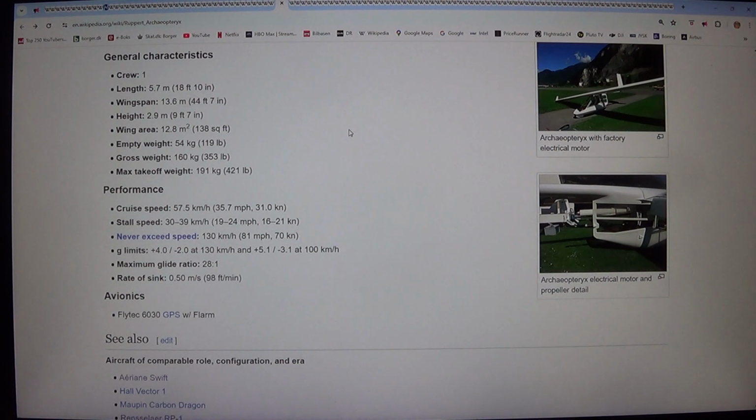6. Empty weight: 54 kilograms, 119 pounds. 7. Gross weight: 160 kilograms, 353 pounds. 8. Max takeoff weight: 191 kilograms, 421 pounds. Performance: 1. Cruise speed: 57.5 kilometers per hour, 35.7 miles per hour, 31.0 kn.